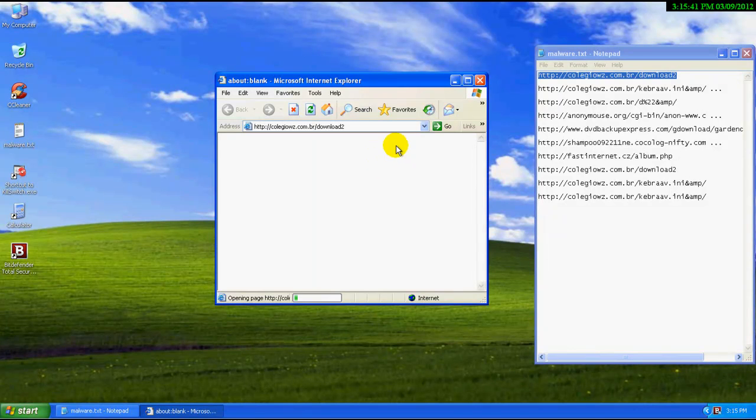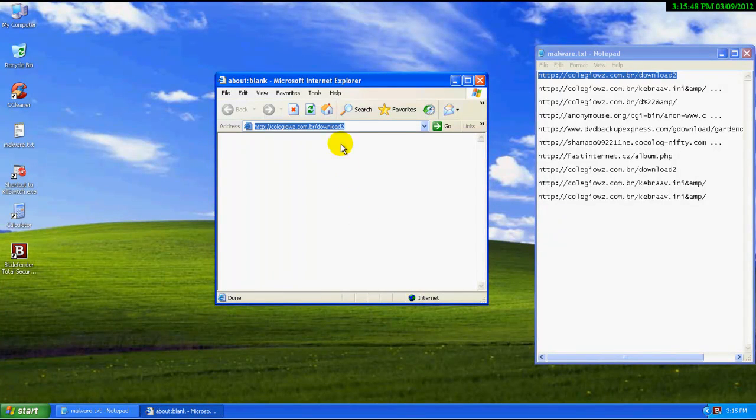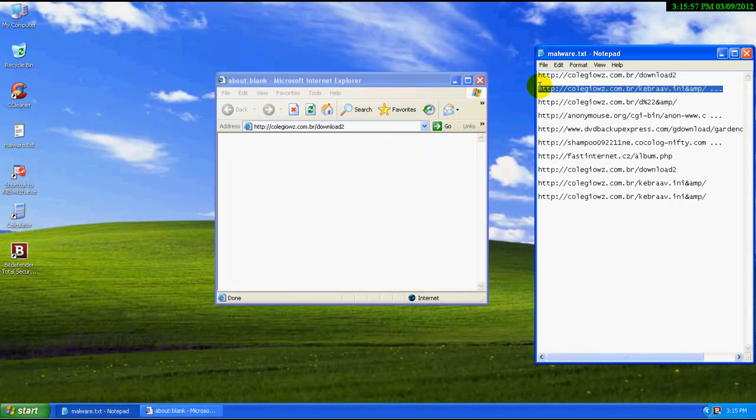Just grab these links today. They're all pretty low detection rate, much better than the last links that I got, so they should give a good test of BitDefender. Okay, that's the first one. I ran it. Nothing seems to be happening.